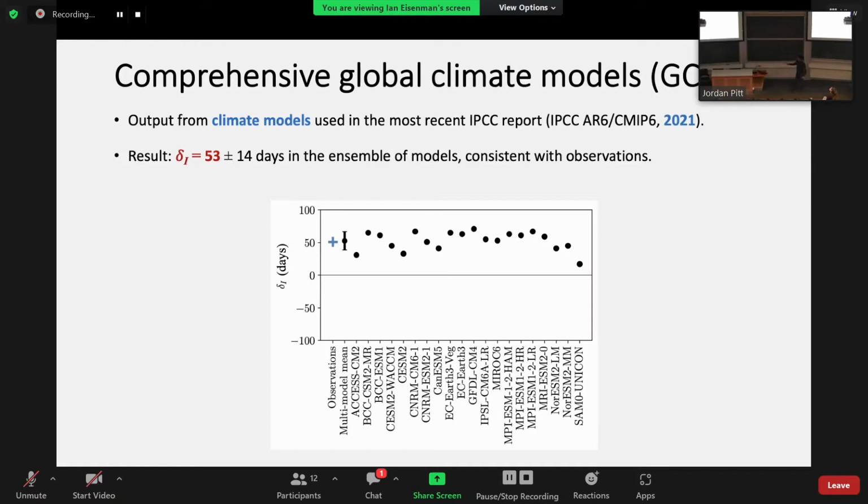And what we've plotted here is what each of these models simulates for this measure, delta sub I, how asymmetric is the seasonal cycle in their simulation of the historical period under historical forcing. The point to notice here is that the models are all broadly consistent with the observations. The observations are here in blue, and the different model results are all in black. They're not all the same, but they're all getting the right sign of the asymmetry. And the spread is only medium in size.